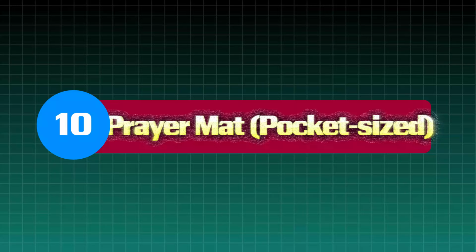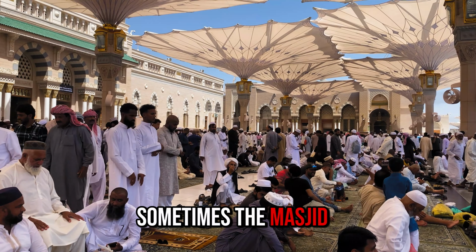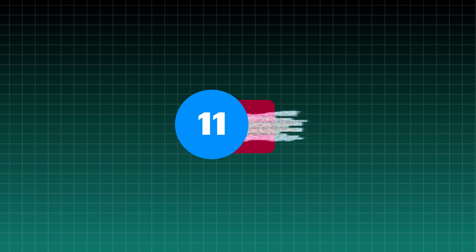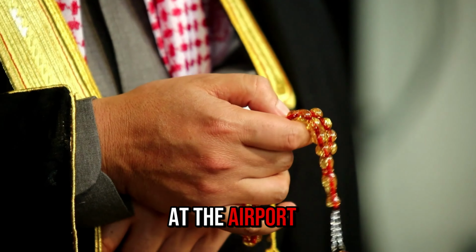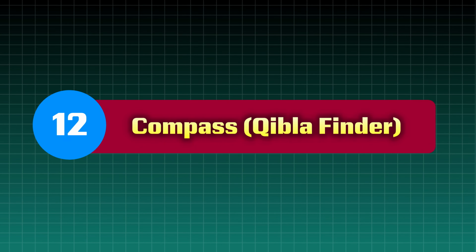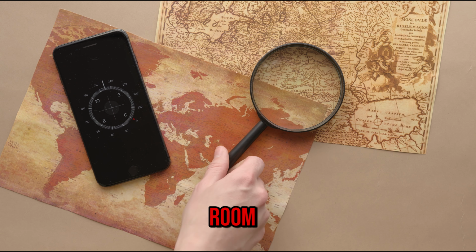10. Prayer mat, pocket-sized. Why? Sometimes the masjid is full, and you'll have to pray on the hot marble outside. 11. Prayer beads, tasbih, to keep track of your zikr during long waits at the airport or in Mina. 12. Compass, Qibla finder, in case your phone GPS fails in a hotel room.